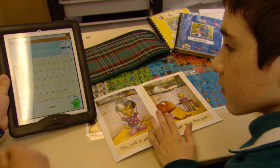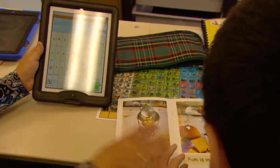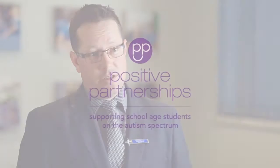We're sending more teachers to the training. We even have children's specialists coming to our matrix meetings, and when students with autism attend excursions or camps, we sit down with parents, we plan social stories to ensure that students are able to successfully participate in each of those experiences.